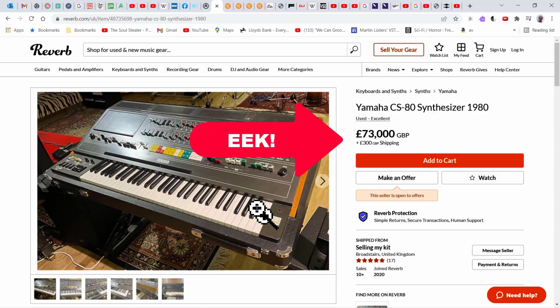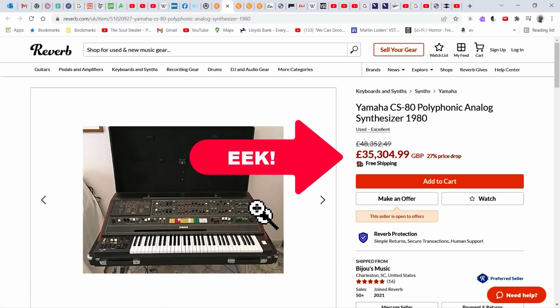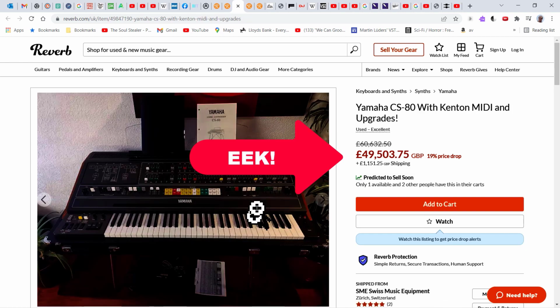Now, at the time I'm making this video, it's in February 2022, I had a quick look on Reverb to see what the going rate was. So I'll just flick through some of these prices. Now, I don't know what you think. I think they are optimistic, shall we say, but obviously if people are putting them on at this price, then some people somewhere with a lot of money are buying them.